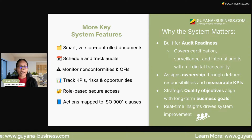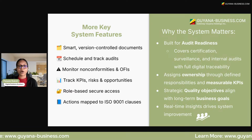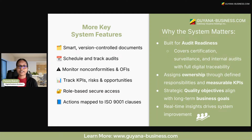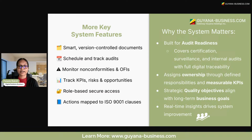So why does it matter? Well, when you're ISO certified, there will be a number of audits. You'll have your certification, your surveillance, as well as multiple internal audits. This system can help you to be ready for those audits. It's a digital solution that can help you to save time, improve accountability, and ensure your entire team is aligned. And of course, it sets the foundation for continual improvement. So that's it for ISO 9001 management systems. Next slide.